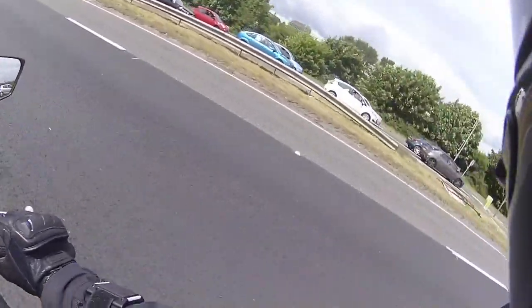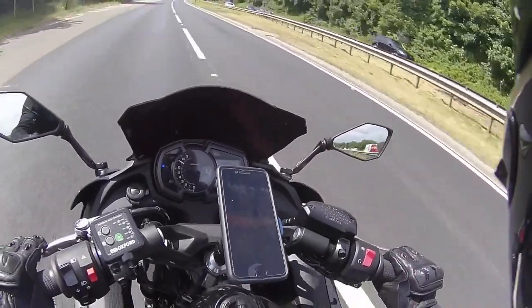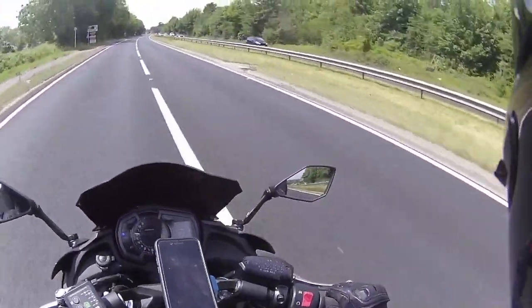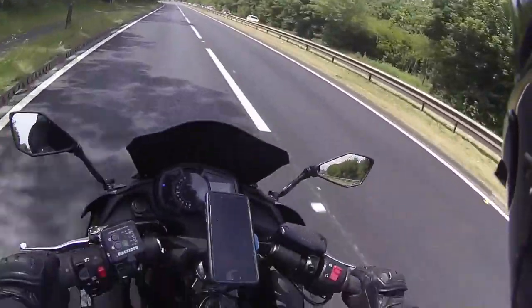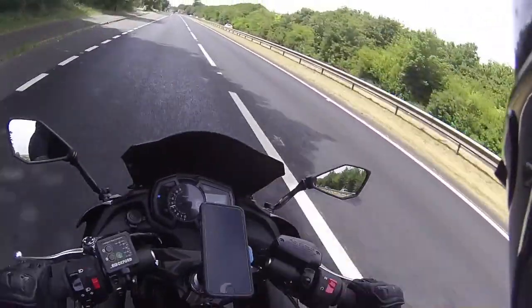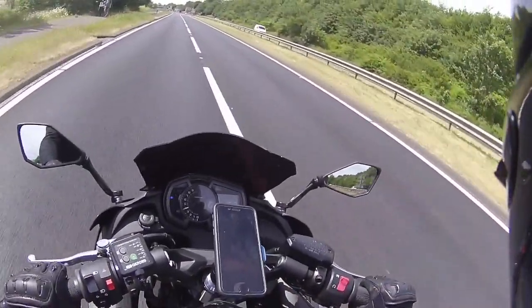So here we are. Sorry, we're just going to come onto a little bit of faster road. So just getting up to speed. Up to 70 is so simple. It's just a very, very nice, easy bike. And then just sitting around the 60 to 70 mark, 4,500, 5,000 rpm, just effortless. The clock is nice and easy to read.